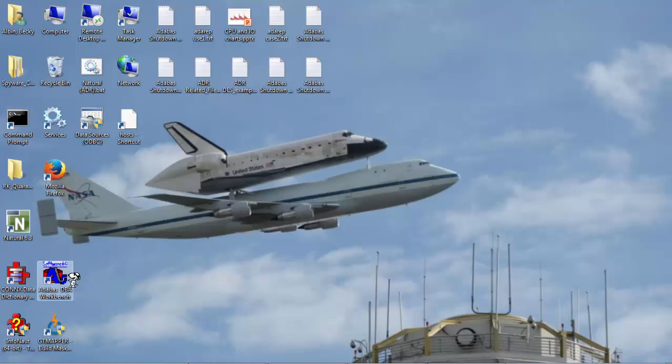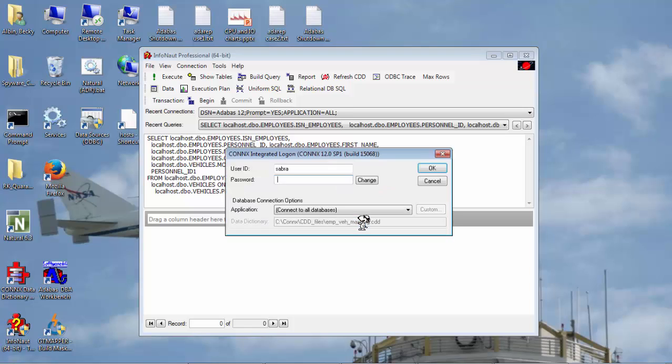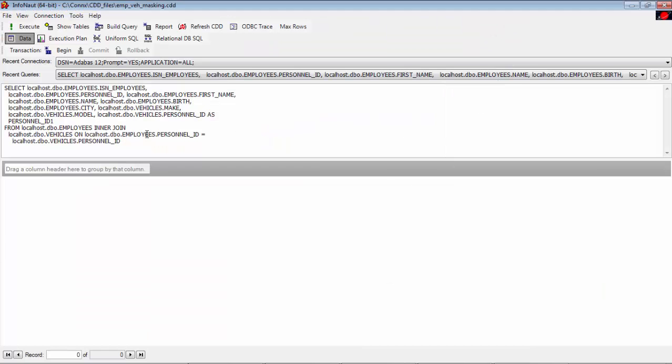So what I want to do is some queries. Now, there is a tool that comes with the SQL Gateway, the CONNX product. It's called Infonaut. I'm going to open it up, and it will ask me, do I want to just do my last query? And I'm going to say yes. And by the way, I have integrated security on, so it is validating against my Windows security: am I authorized to use CONNX, and if so, am I authorized to use these tables? So it goes and does a security check. And I wasn't rejected here.